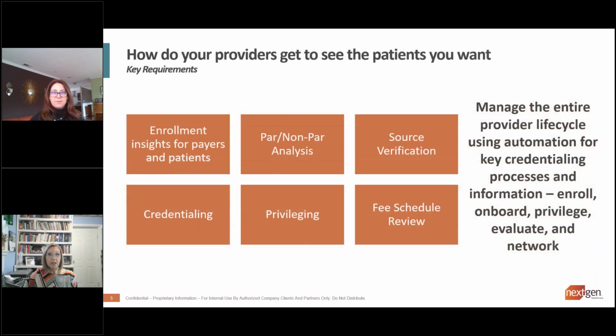So now we're going to go from California to Tennessee, and we're going to talk about how do the providers get to see the patients they want. The life cycle of a provider rests on enrollment, credentialing, hospital privileges, and PAR and non-PAR analysis, just to mention a few. Let's dive a little deeper into exactly what that means.